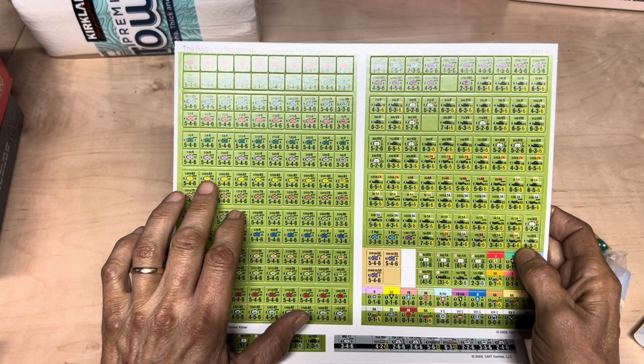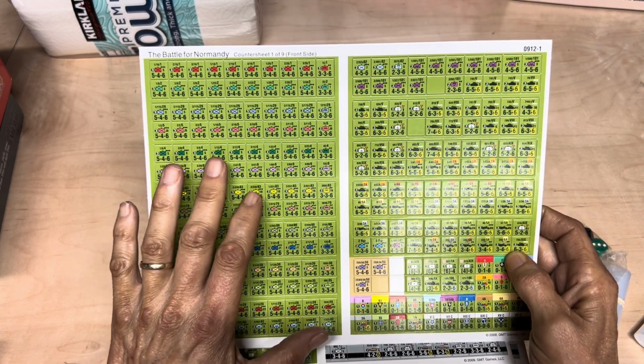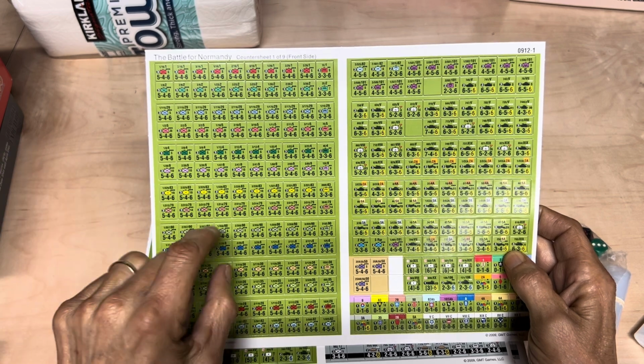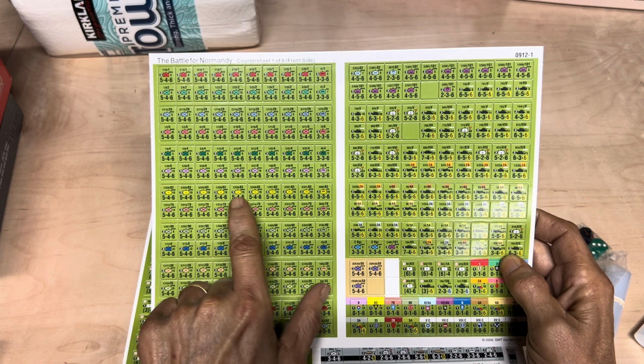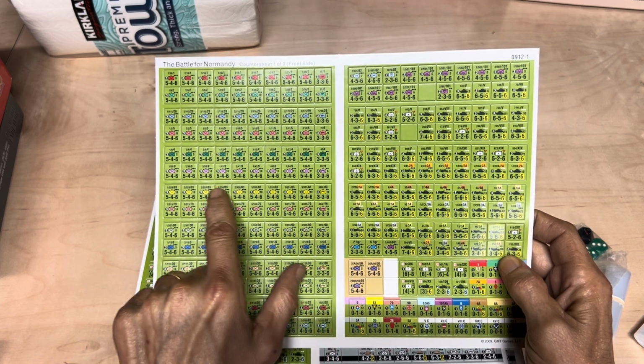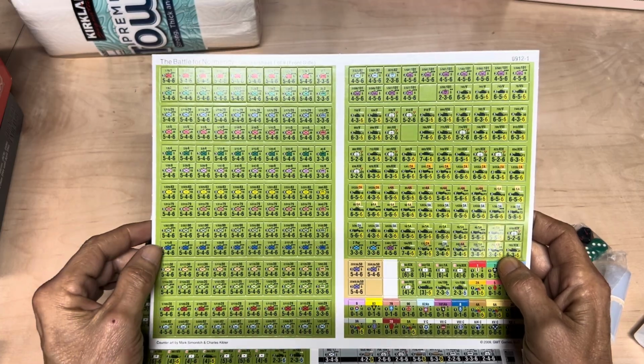All the different units are clearly marked by the box color of the type and by what division. For example, this is the 83rd, different battalions of the 83rd Infantry Division here, and 79th Infantry Division here.